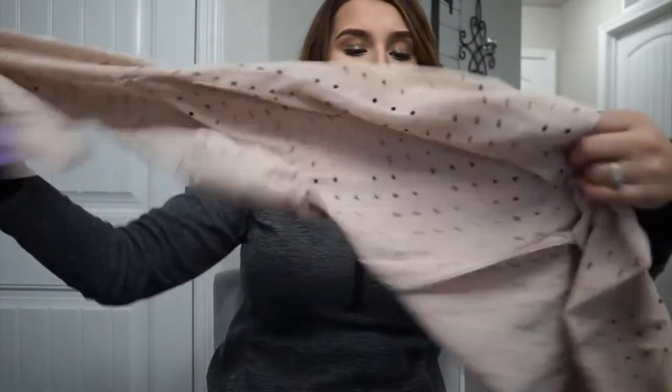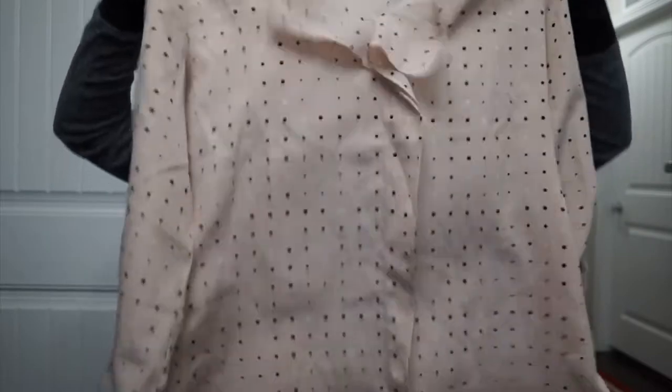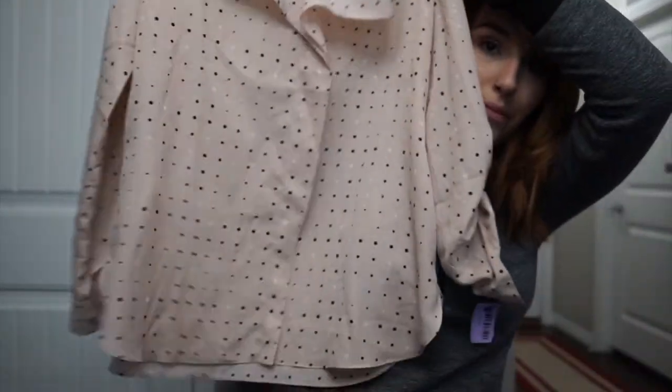Next thing I found, I thought it'd be so cute for work. It's from Ann Taylor Petite. It's just this really pretty baby doll pink blouse with black and white polka dots. How cute is that? My baby's crying. But it's super, super cute. I thought this would be really pretty for the office.